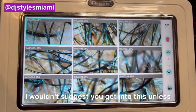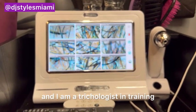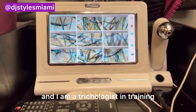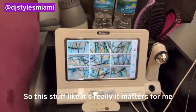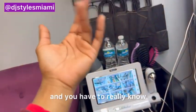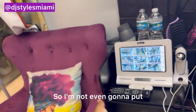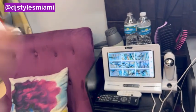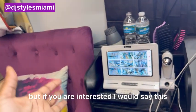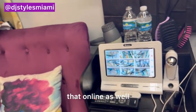I wouldn't suggest you get into this unless you're, like, I am a trichologist in training, so this stuff really matters for me. So that's why I have it, and it's helped a lot, and you have to really know how to use it before you do invest in something like that. So I'm not even gonna put that in the video, but if you are interested, I would say this costs probably like $300 and you have to buy that online as well.